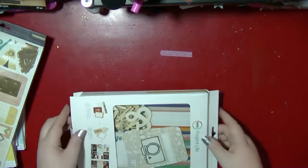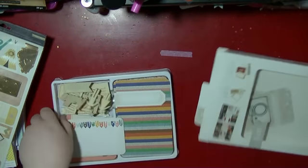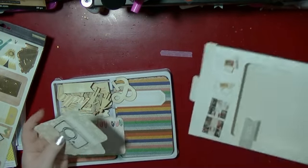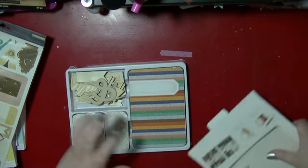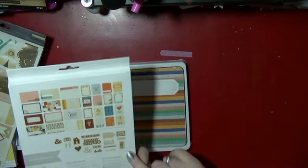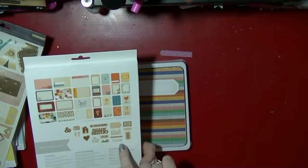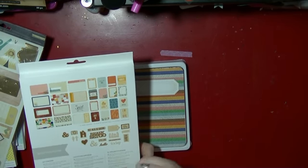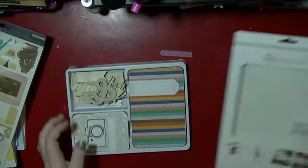Next up is this. As I said, it's not new out, it's new to me, of course. And I know you're all going to be like, what? Basically, this is the Project Life kit. And this is one of their value kits. Anyway, this is the Ready, Set, Go one.